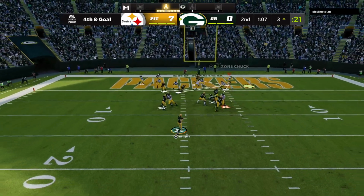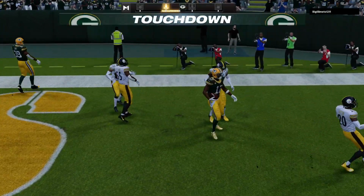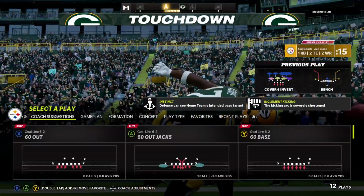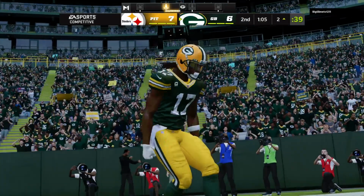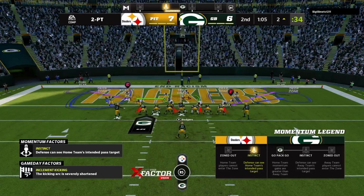Throwing is Rodgers. Got a man open. It's Adams. Touchdown, Green Bay. A 3-yard touchdown pass, and the Packers are within an extra point of tying this thing up.